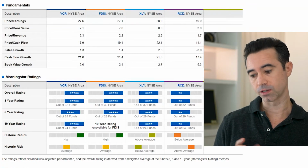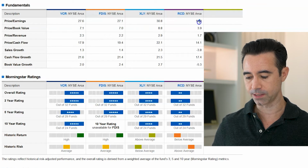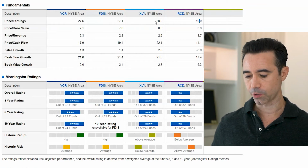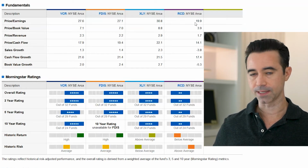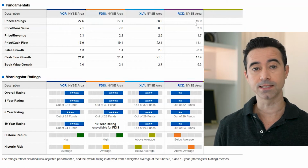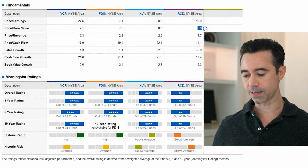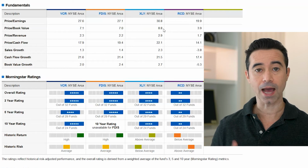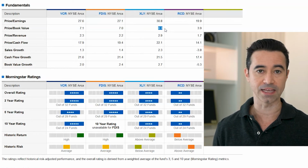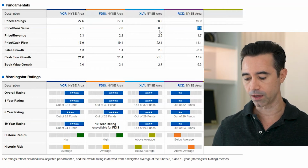Fundamentally, actually, some of these are a bit different than the others. So the price to earnings ratio, for example, for RCD is much less than the price to earnings ratio for the other 3. So XLY has the highest PE ratio of 30.8. RCD is 19.9. So RCD is a bit cheaper in terms of earnings. Also on a price to book ratio scale, it's a lot cheaper as well with a 3.9 versus XLY with the highest price to book value of 8.8. So maybe RCD is a bit more of a value oriented ETF than the other 3.